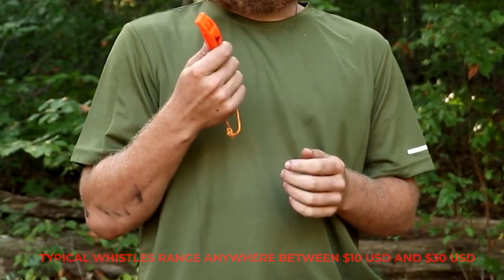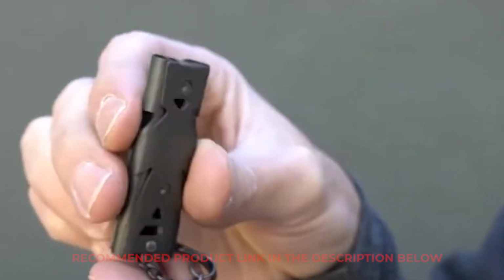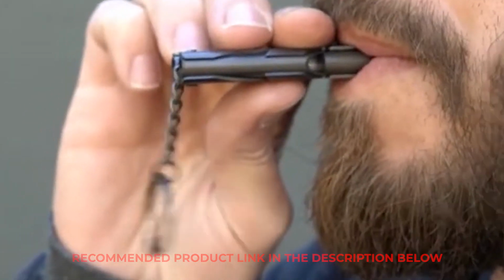Remember to practice using your whistle. Develop a signal code with family or friends. Different combinations of short and long blasts can convey different messages.